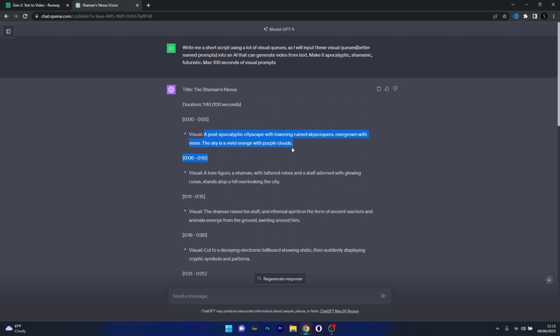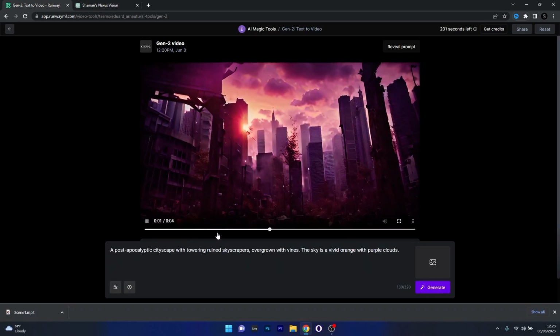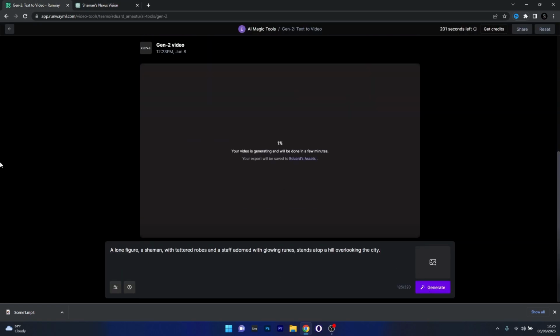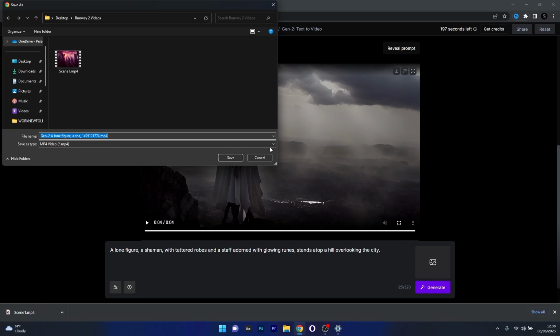Then we headed over to the Runway website, where we got access to the Gen-2 text-to-video AI tool. And this is amazing, folks. I simply cannot imagine what the next years will bring us in terms of these tools. One by one, we pasted the visual prompts into Runway Gen-2 and checked out the quality and the results. As I said, make sure you are patient and take your time to choose the best results, as the AI tool will not work all the time as you wish.